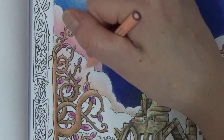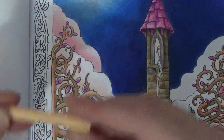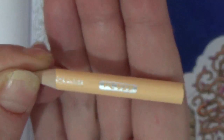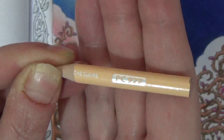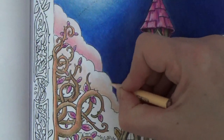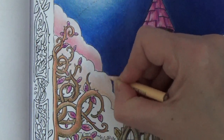And then just like we did with the pink, we will go back over when we're ready and darken it up. So now I've got light peach. Try and get it so that it's not blurred and you can see the number. There we go. And then we're going to put light peach in.